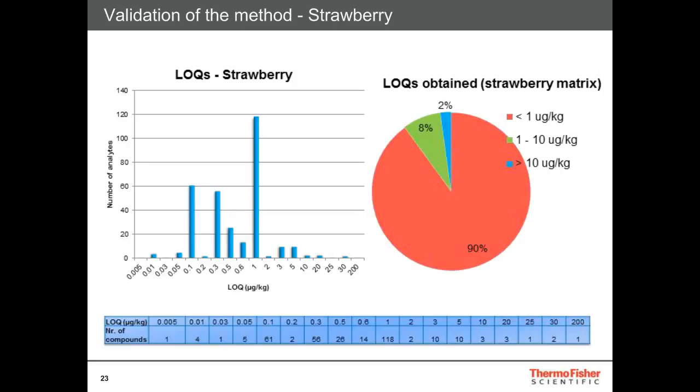In the figure, you can see the pie chart showing the percentage distribution of LOQs for strawberry matrix. 90% of values are under 1 ppb, 8% of LOQs are from 1 to 10 ppb, and 2% of compounds are above 10 ppb. All LOQ values fulfilled our criteria and are smaller or equal to MRLs for strawberry matrix.